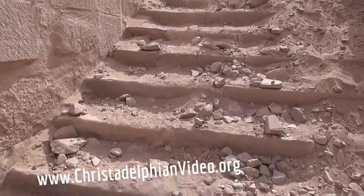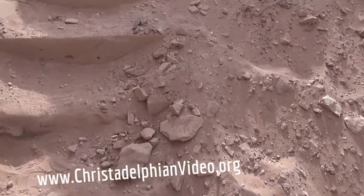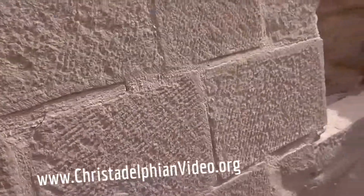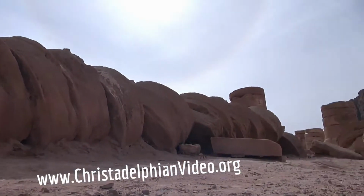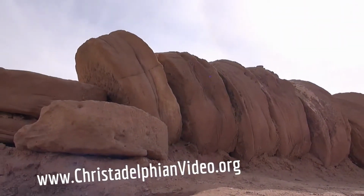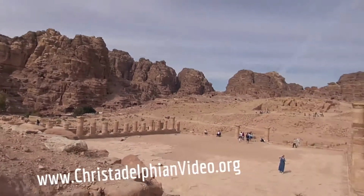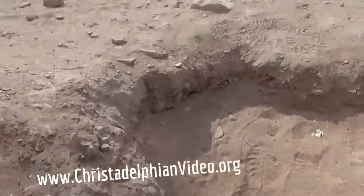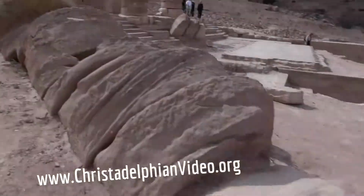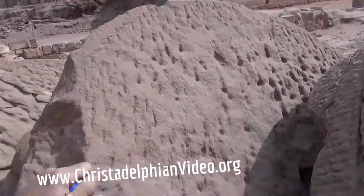Looks like they're still excavating the temple steps. Nope, you don't want to go too much higher. Wow. Look at those stones. Those have got to be 6 feet across. They carved them out of sandstone. Go try to negotiate this sandy part. That's not bad. Whew, look at this.